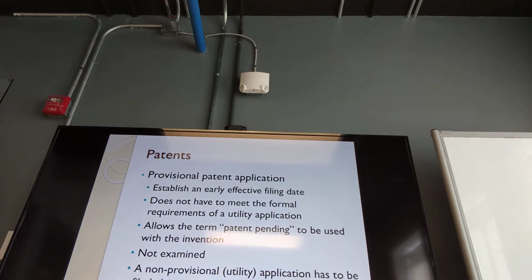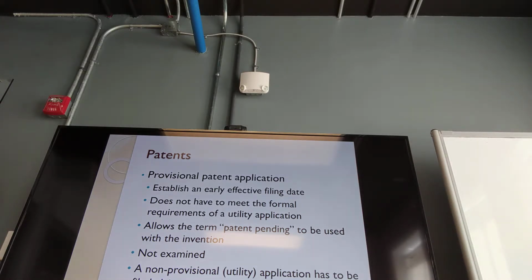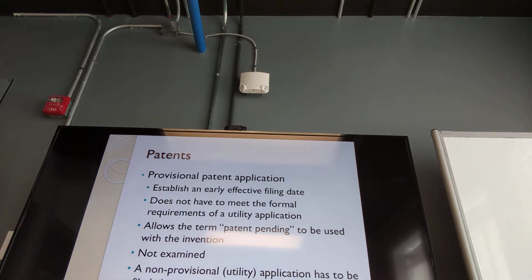So what do those claims do? They do put people on notice. In certain circumstances, typically the rule is you only get damages from the time the patent's issued. And in certain circumstances, you can reach back pre-issuance if the claims in the published application cover the technology that's allegedly infringing. So that's probably a little bit too complicated. I wouldn't be too worried about it.